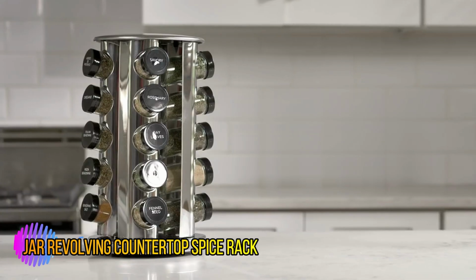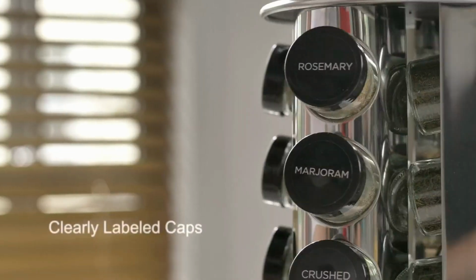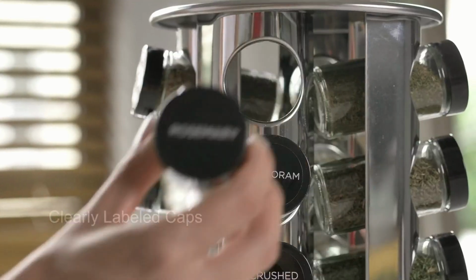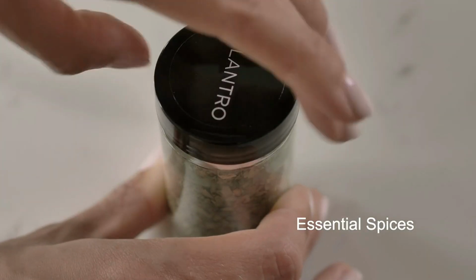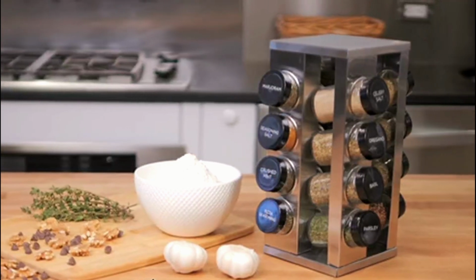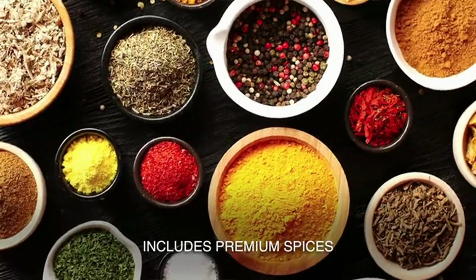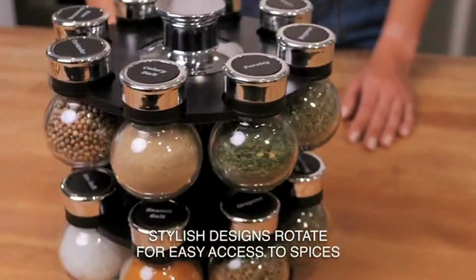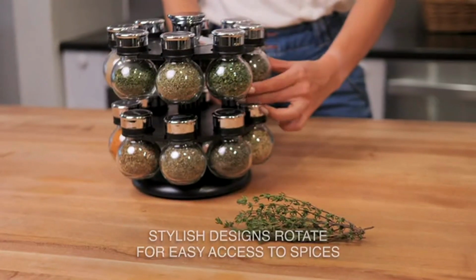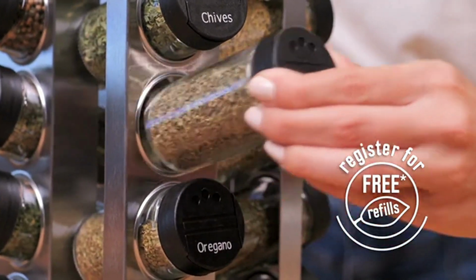Jar revolving countertop spice rack. Set includes 1 rotating spice rack and 20 pre-filled glass spice jars with removable sifter and labeled black caps. 20 essential spices. Includes basil, bay leaves, celery salt, chives, cilantro, coriander, crushed mint, dill weed, fennel seed, herbs de Provence, Italian seasoning, marjoram, oregano, parsley, pizza seasoning, rosemary, savory seasoning, sea salt.